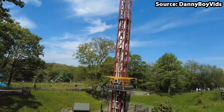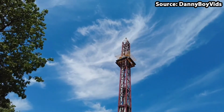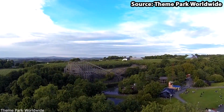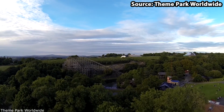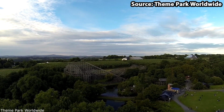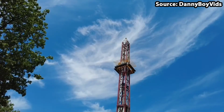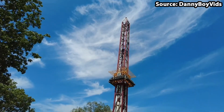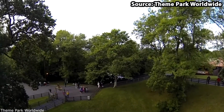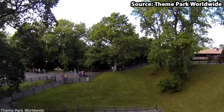In terms of the ride though, it is definitely not your normal drop tower, with you being shot up to the top, providing a fantastic view of the park and surrounding area. But before you can say, wow, that's amazing, you will drop back down and bounce until the end of the ride. So yeah, this is not for the faint of heart, but it is also an experience that you, as well as your stomach, will never forget.